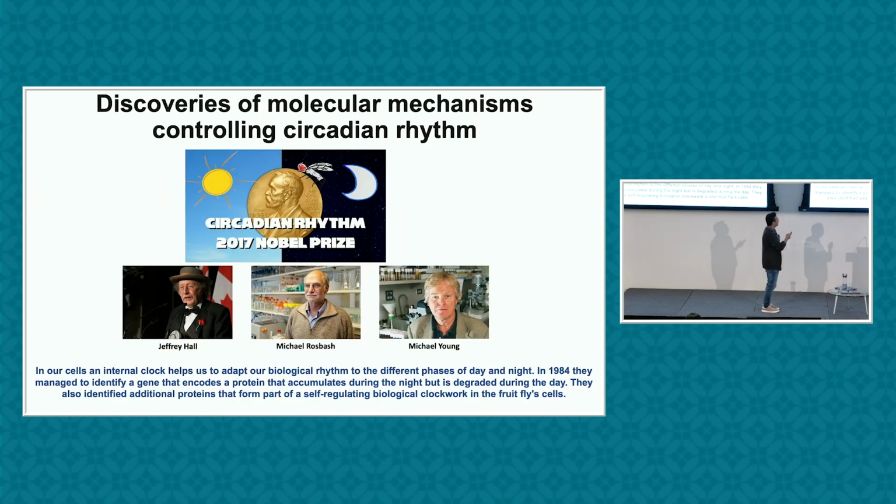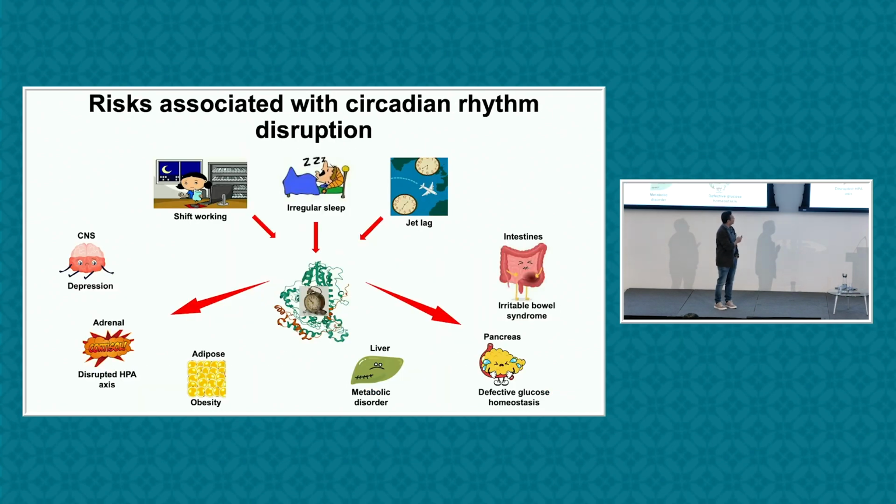No, okay, fine. And so in 2017, Jeffrey Hall, Michael Rauschbach, and Michael Young won the Nobel Prize for their seminal work on describing the mechanisms of the cellular clock in Drosophila, which is very exciting for us in the circadian field.